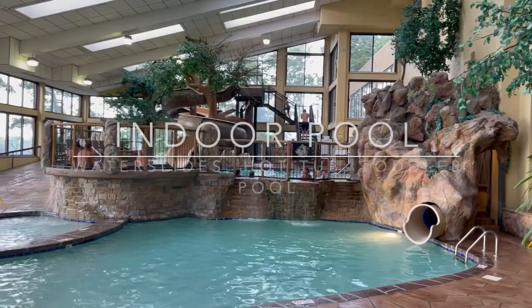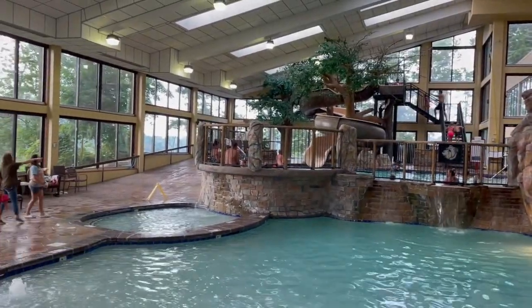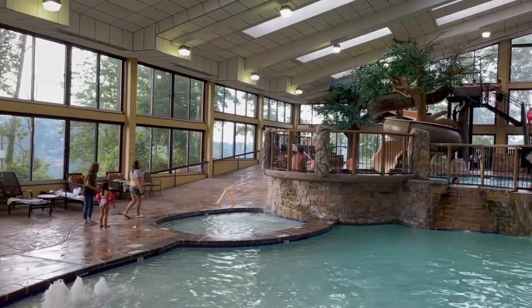The hotel pool was a big hit with the kids. There was a relaxed, no rules type feel. There is also a small hot tub attached to the pool and a fully equipped workout facility.